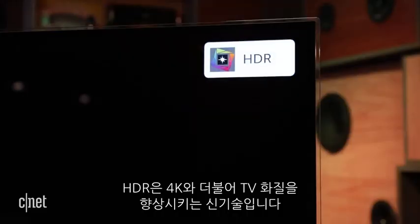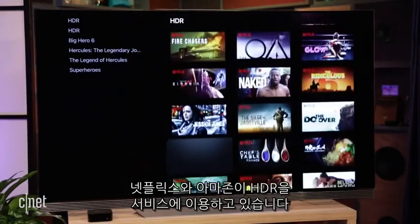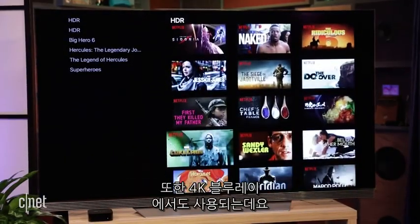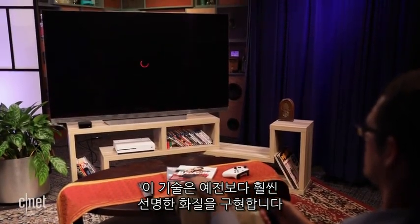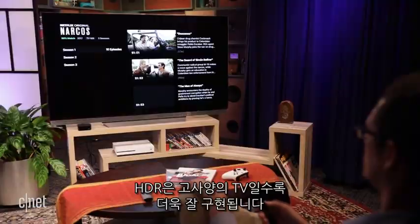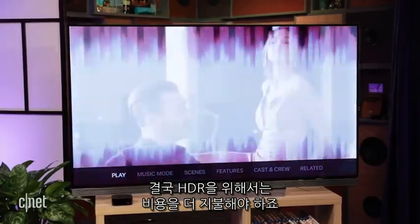Now, HDR stands for High Dynamic Range. It's a new TV technology that, along with 4K, really does improve the image quality. HDR is available from services like Netflix and Amazon. It's also available on new 4K Blu-rays. It really does create a lot of pop and clarity to the image that you didn't get before. Of course, HDR looks better on better televisions, and if you want a really nice HDR image, again, you're going to have to spend for the more expensive TV.